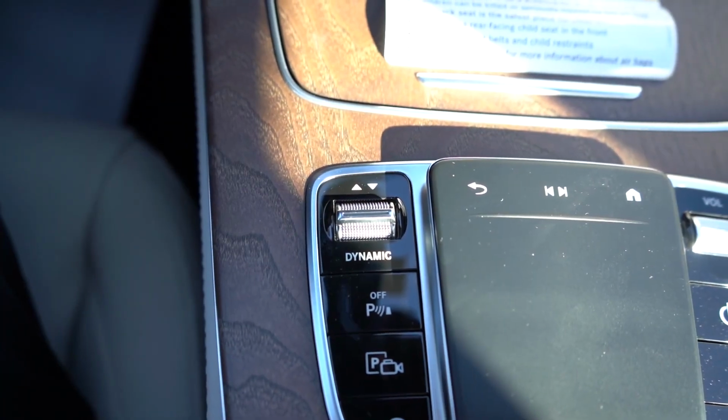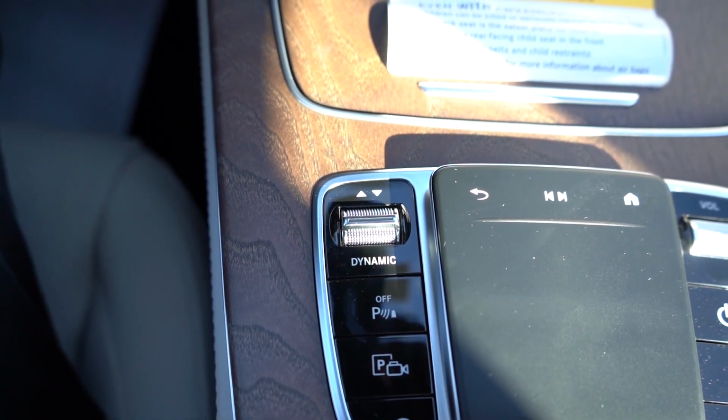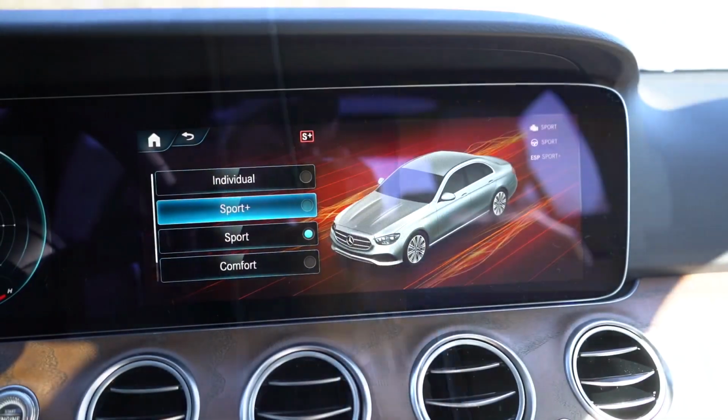And so before we do any kind of fun acceleration or paddle shifter test here in the E350, I wanted to mention to you guys the drive modes. There's a silver toggle switch labeled Dynamic. It stands for Dynamic Select. That's essentially going to be your drive modes.